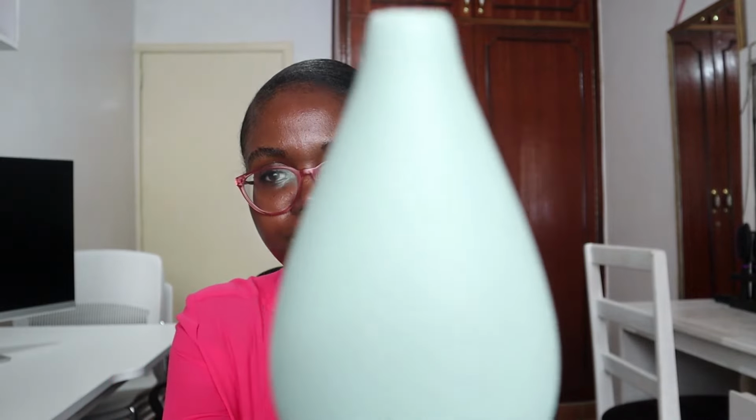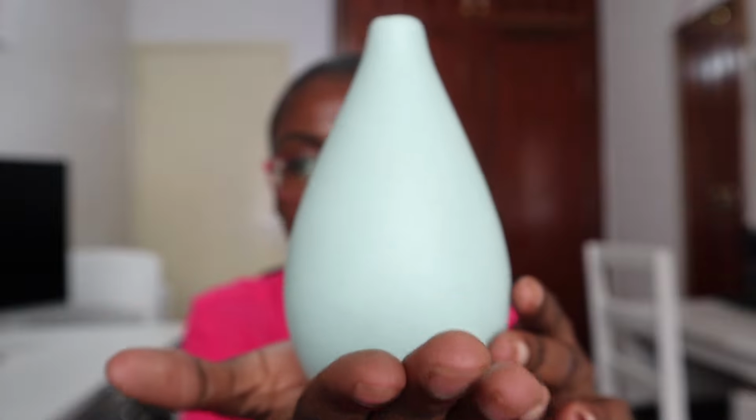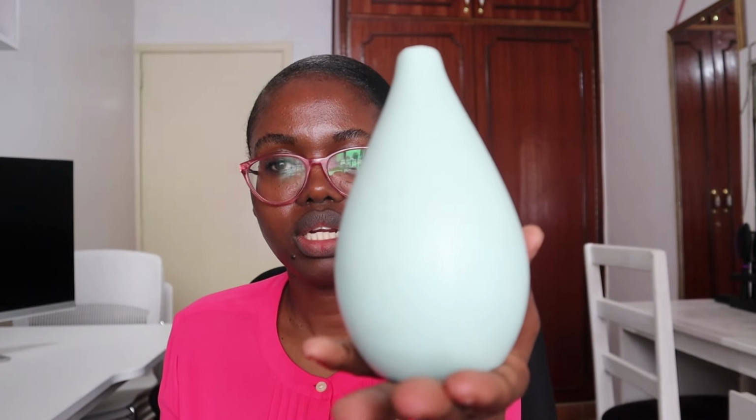I saved quite a number of things from there. So let me show you exactly what I got. Just a few items. He wraps them pretty well with newspaper, so this is how it looks. It's just a small, light blue vase. This one was 200 shillings.